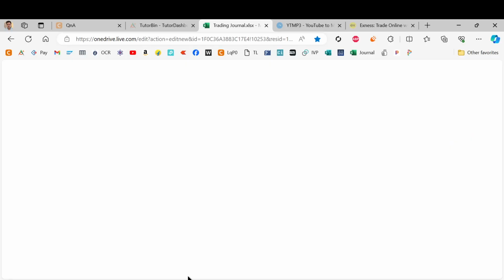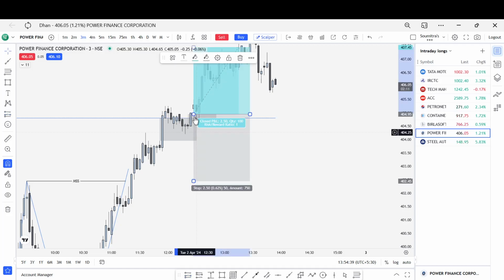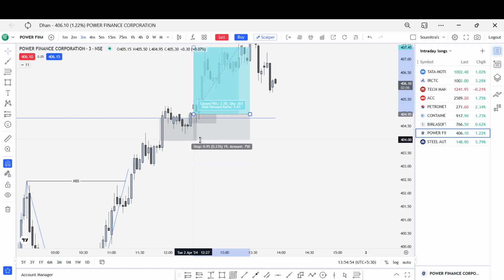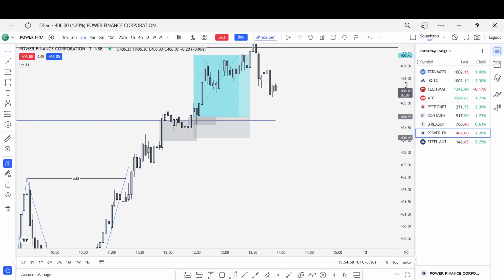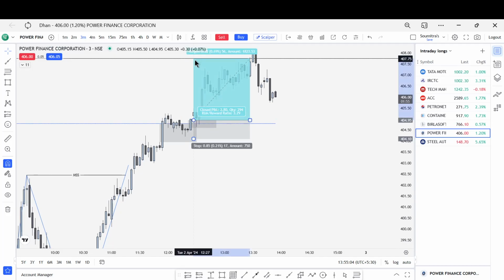So I took my trade right from the beginning of the fair value gap, which is this point. My stop loss was here, and as you know, the target was the next drawn liquidity, which was already defined. This black line, as you may remember.